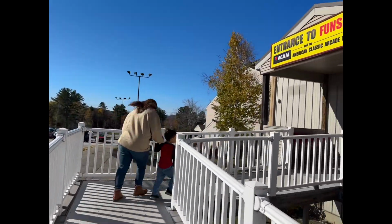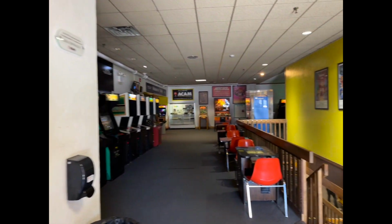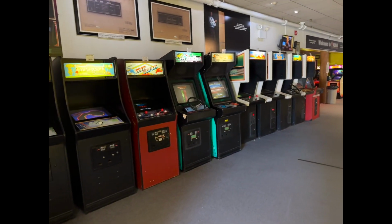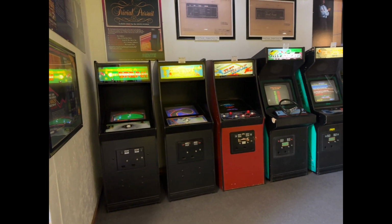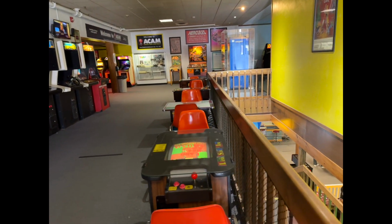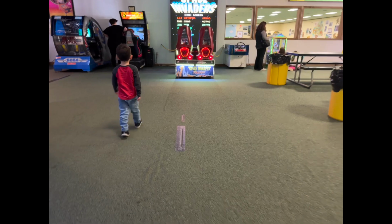So here's us going in: me, my wife, my 3-year-old. It was kind of cold in New England, and what was cool about Funspot is as soon as you go in, one, you're inundated with all these arcade machines, and two, there are all these historic plaques of really fun classic video games and table arcades. This was 3 levels, by the way. You go on the other side, there's bowling, there's mini golf.